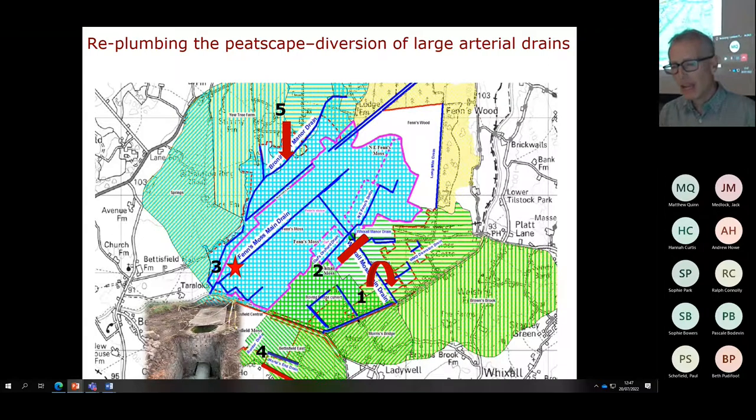So we're putting in a new system of bunds, clay bunds, to protect our adjacent landowners so we can separate our peatland from having an impact on the land that they own and manage. So I'm going to talk a bit more about that.